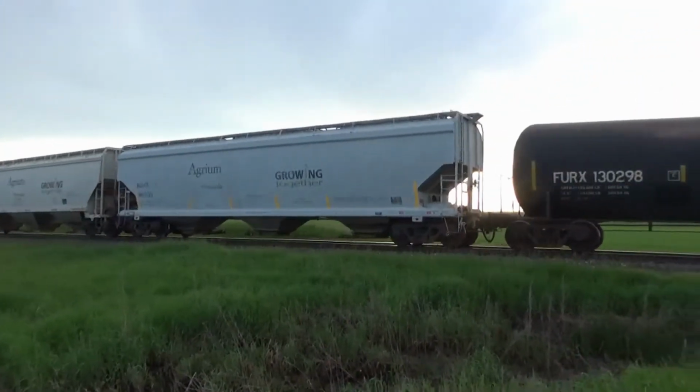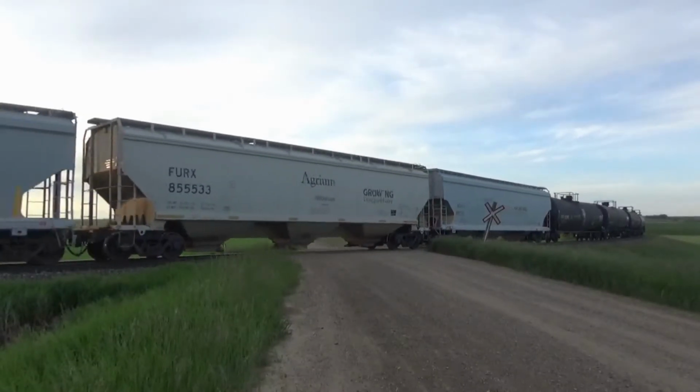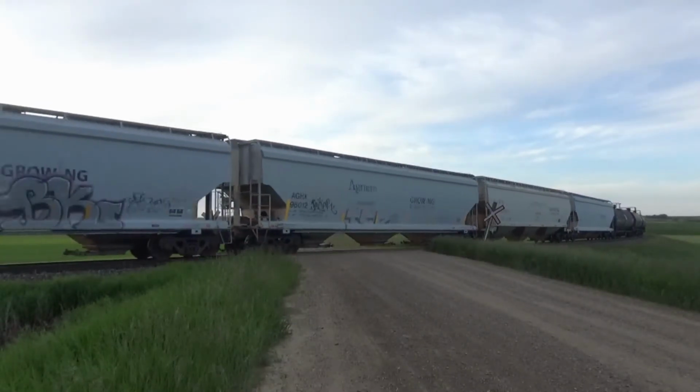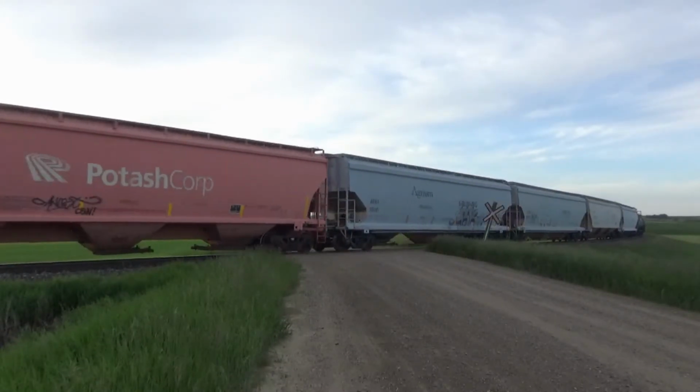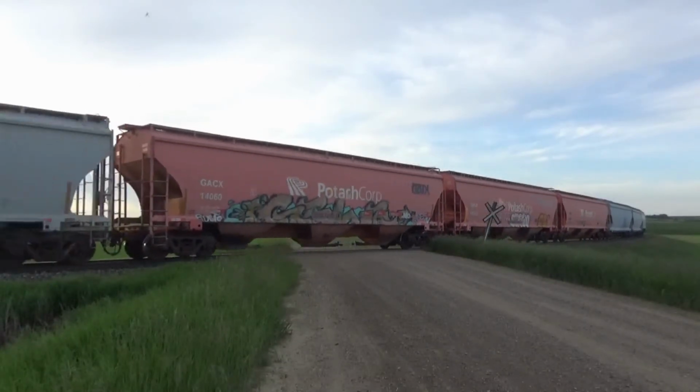Tonight this train had some of these Agrium hoppers on it. The Agrium company has recently merged with Potash Corp to form Nutrien. Rumor has it the new Potash cars will be green. I cannot confirm this to be true though.